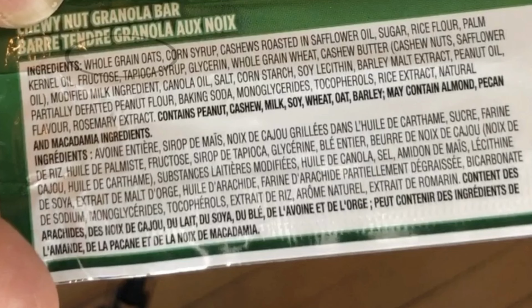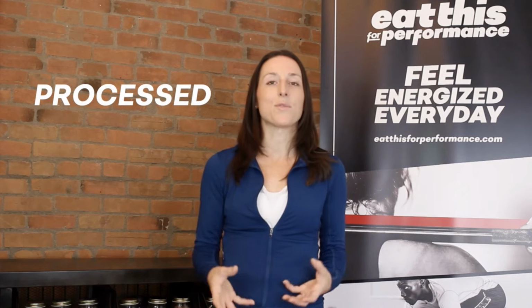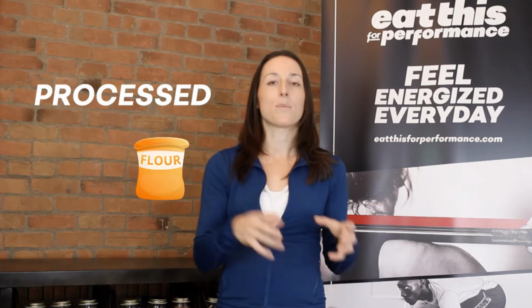And if your first ingredient is oats, then you can imagine that's mostly what you're eating in that food. And oats are on the performance foods list. So now you know you're eating a performance food. It's just been what we call processed. Processing is what happens when you take the food from the farm and you put it through different techniques, baking, chopping, anything that you can imagine you might do to food, blending. So all of those things are called processing.